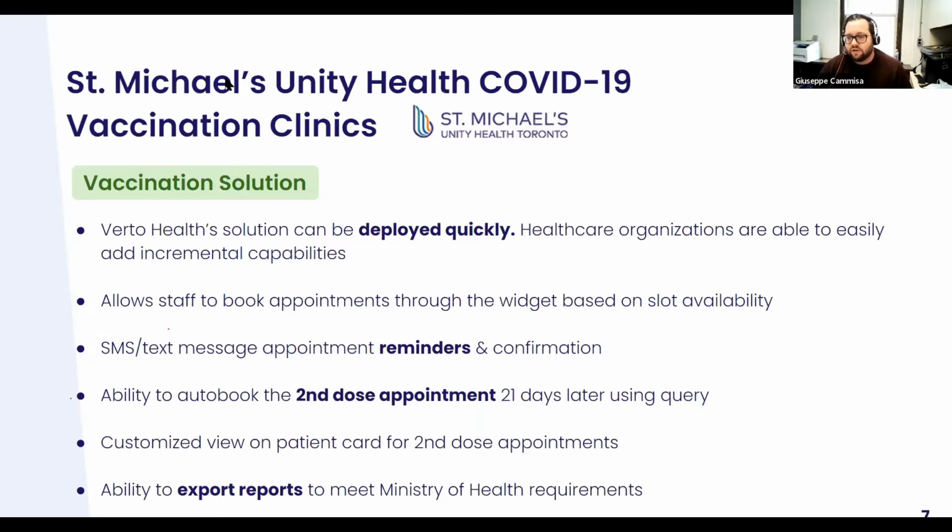We've now moved to not even doing it the night before, we do it the morning of, which allows us to get the most up-to-date information into the COVAX system, making that check-in process a lot easier. That's awesome.